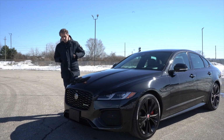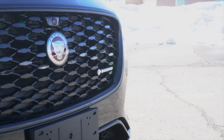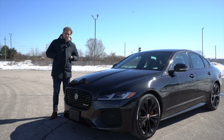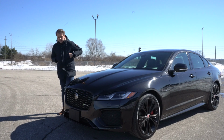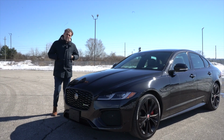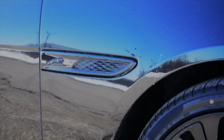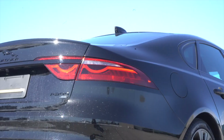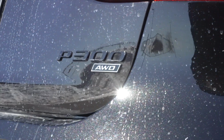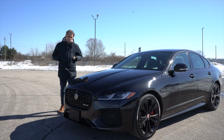The next thing you need to know is, of course, that this has the R Dynamic package. So it's sort of like the M package that you get in BMW or the AMG package in Mercedes. It has a more aggressive front end, and of course, because it is an R Dynamic, it has a blacked out Jaguar badge on the side, and of course the rear end, the XF letters are blacked out as well, and the P300. This has the P300 engine, which makes more horsepower.